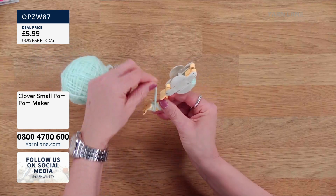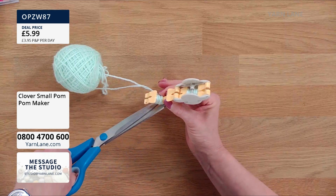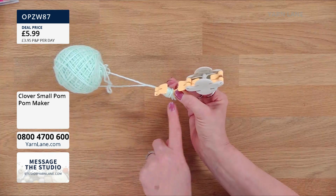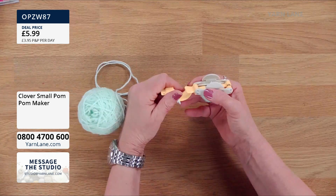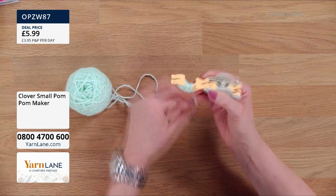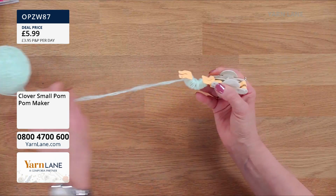So we start winding until we've gone over the bit that we started with. We know we're safe now to cut it off. If you don't go over it, it just flies. It just goes flying. And then we're just going to wind it all the way along till we get to the top and then go back the other way.